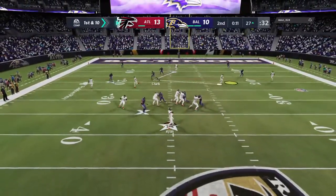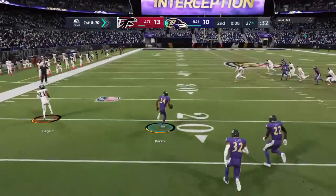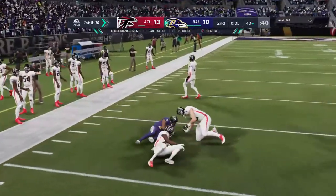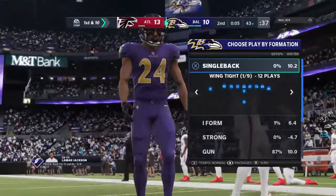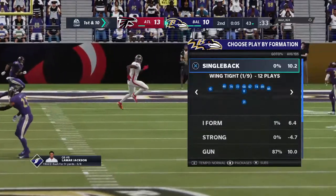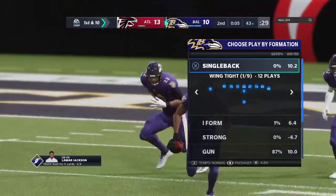Throwing now, Ryan on first down. Looking for Jones, and it's intercepted. Picked off by the Pro Bowler, Marcus Peters. And his guys have got it back at the closing stages of the first half. Ryan's pass intercepted. The Ravens take over 1st and 10 at their own 43-yard line.